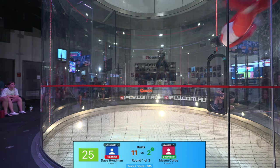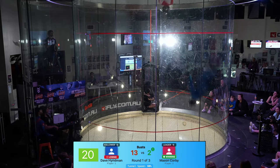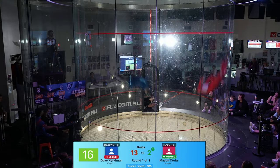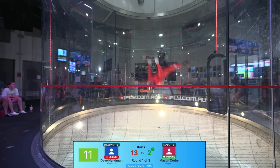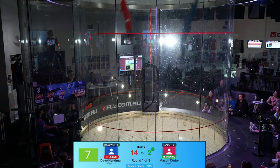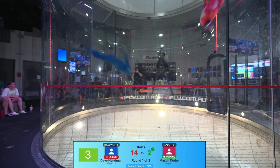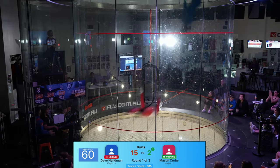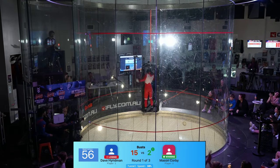Mason spinning dizzily as Dave hits the glass. Nearly came out into the crowd. We would have had to push him back in. Incredible flying by these guys with 15 seconds to go. These guys unaware of the crowd watching. Yeah, but as they come into the end of round one, let's give them a round of applause, everyone, so they can hear us. Oh, beautiful stuff.